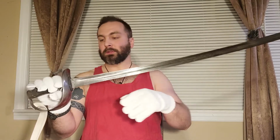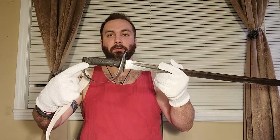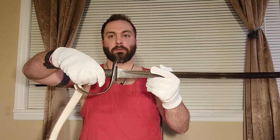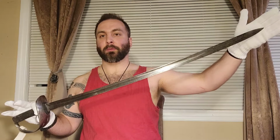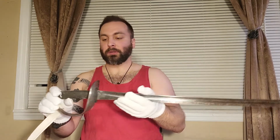Now what separates this pattern from the other two is the lack of a knuckle guard, I guess, or knuckle kick out, and the length. This was the long pattern, so it measures a couple inches longer than the other two. And this one is attributed to the 5th Dragoon Guards, and I will be talking a little bit about their history. Yeah, I'll kind of get into it here.